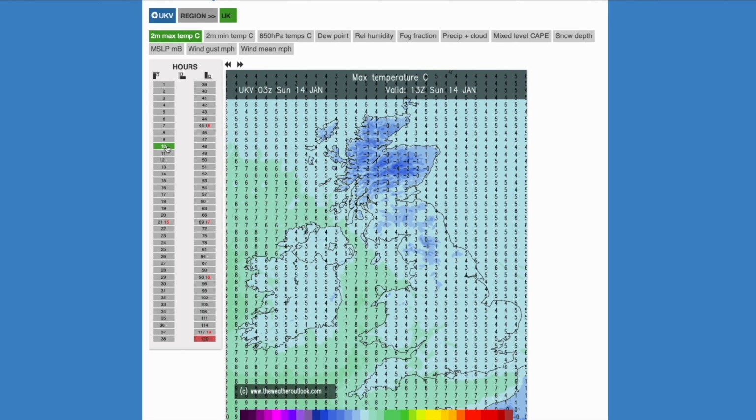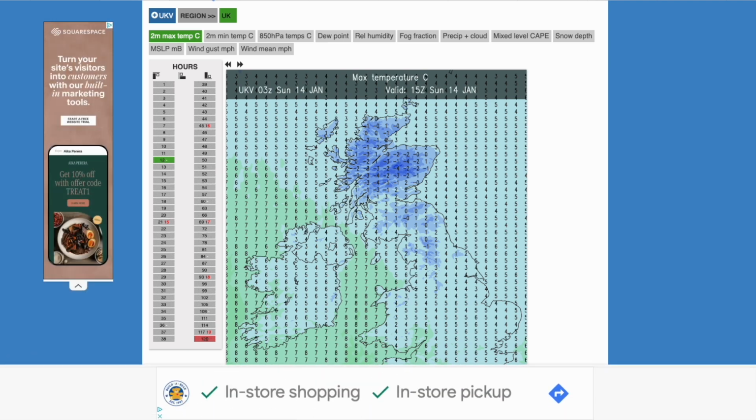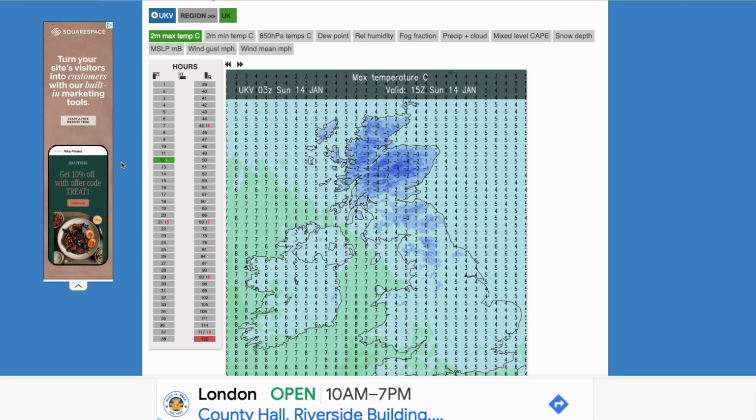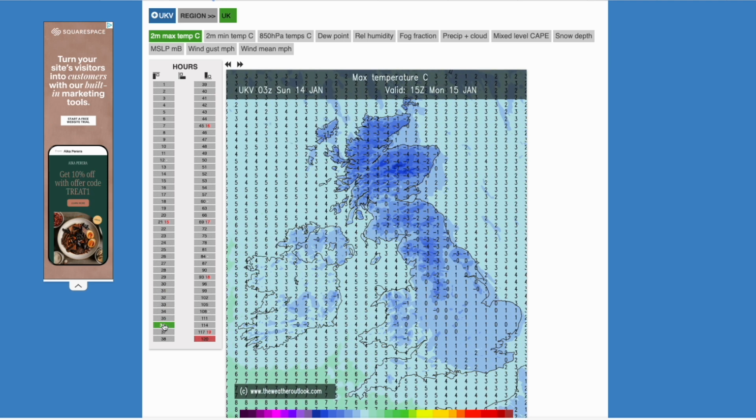If you look at the max temperatures, you can see for the afternoon it was 5 to 7 degrees further southwards, still chilly, round average to maybe slightly below average, but overnight temperatures are going to plummet widely down towards the freezing mark, if not down to -3, -4, -5, and by tomorrow afternoon, not going to get much above freezing for many, maybe 0 to 2 degrees at best, but for many, especially further northwards, you are not going to get much above freezing at all.